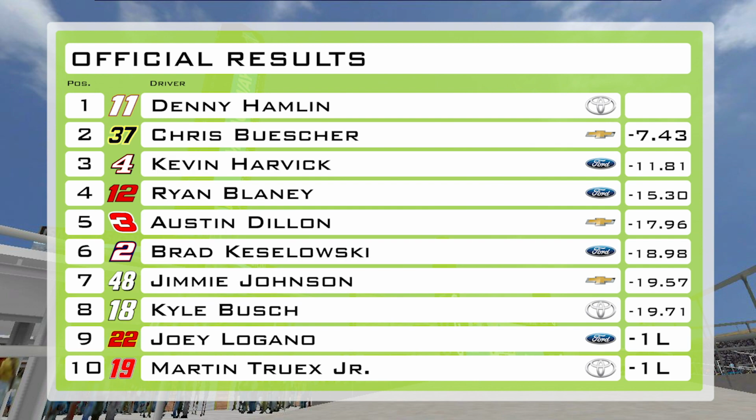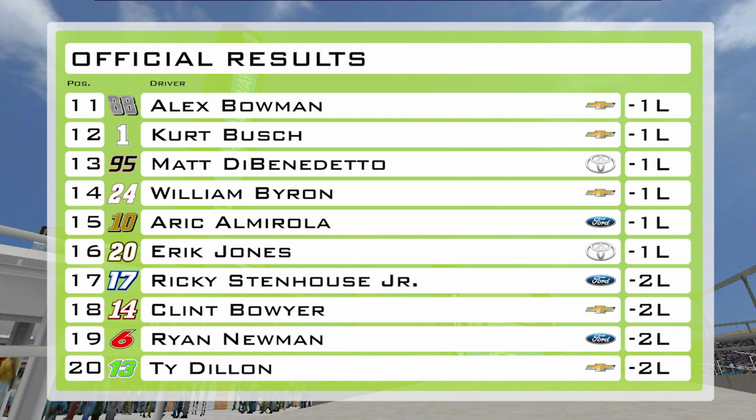But ultimately, Hamlin will join Harvick and Truex Jr., and then it comes down to who got the stage points between Kyle Busch and Joey Logano to see who will advance, as the gap going into the race was pretty small. We see some of the other drivers a little further back gotten lapped.